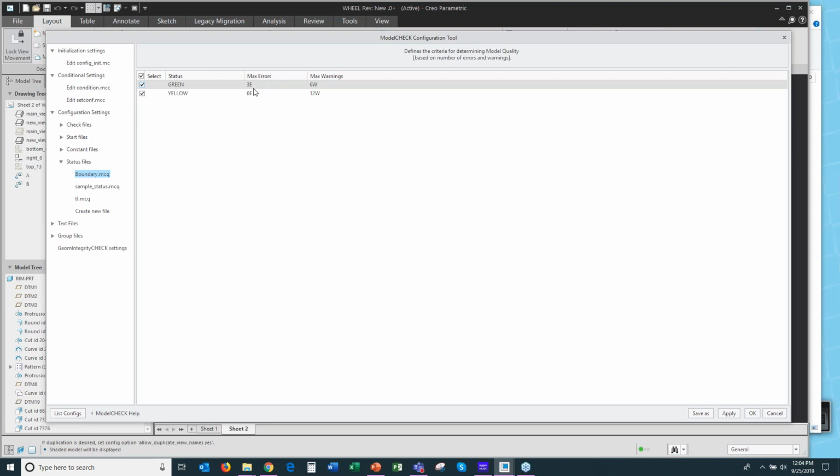The maximum number of errors that we can have in our model is 3. If we have that, it means everything is still okay. It's not a horrible model. Once again, for yellow, if we have 6 errors, that's the maximum number that we can have. If we have more than that, then of course our model's not good.